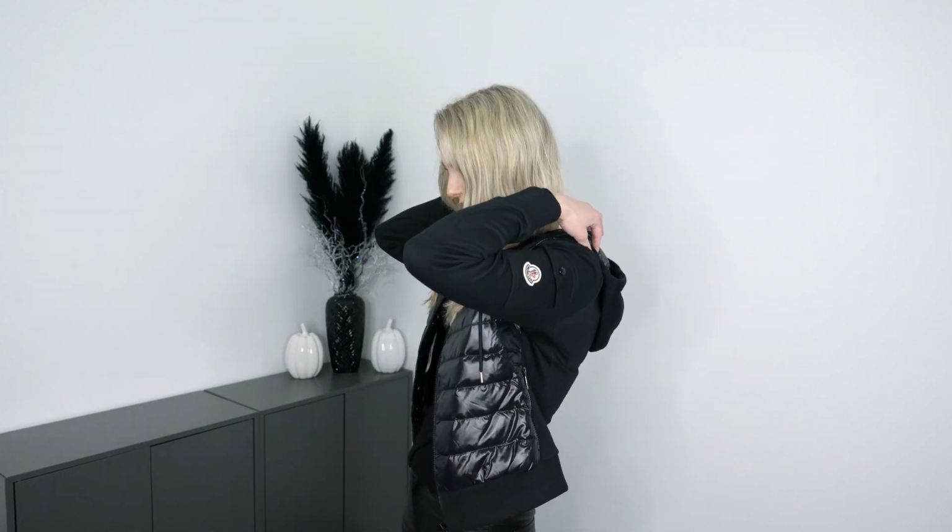I also love that you have the hood option, so if you're going for a walk and it gets a bit windy, you can put the hood on. Looks super cute as well. So I'm super happy with this purchase.